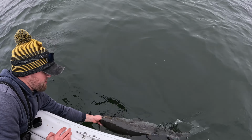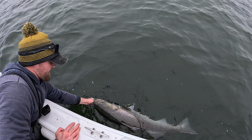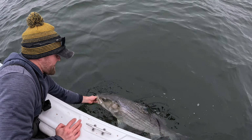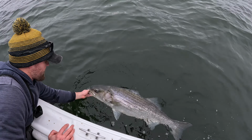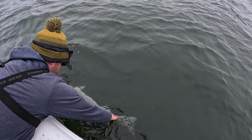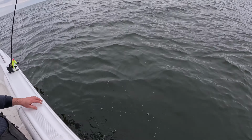So I wanted to get the picture, and that's okay, but I see a lot of anglers who have caught a lot of these fish just unhooking them boat side. That's one of the best things you can do, just reduce the stress. That dorsal fin pops up. Usually a good sign, hopefully. Oh, there he goes.